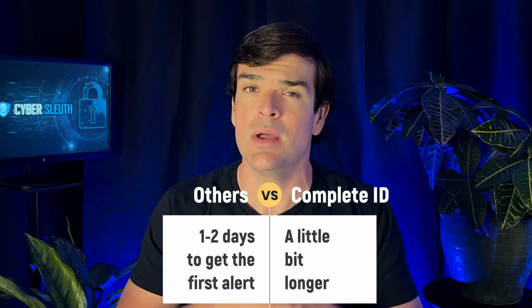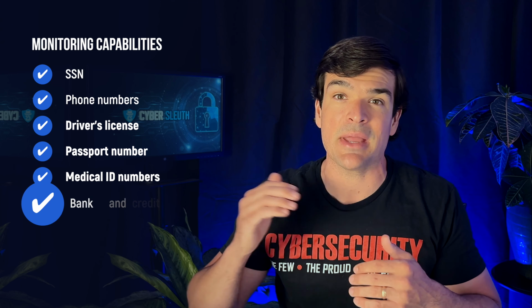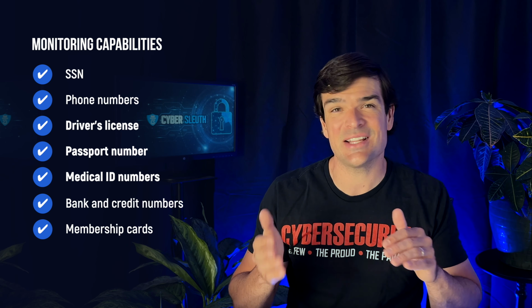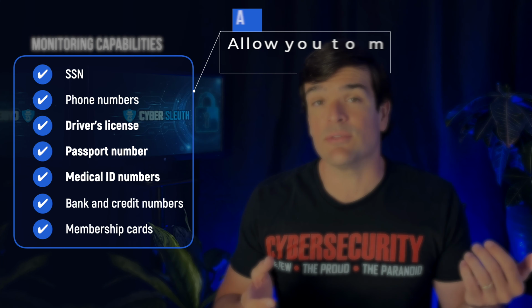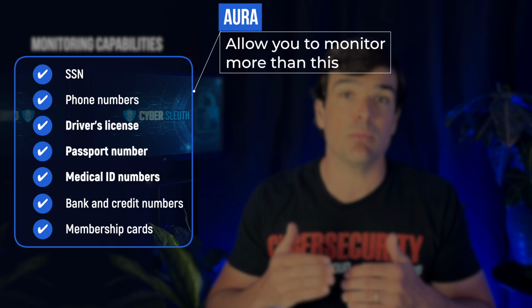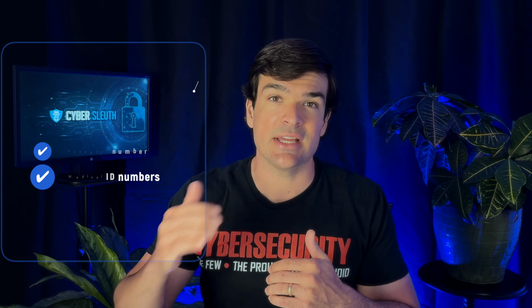The other thing worth noting is that the extent of the information they allow you to monitor is somewhat limited. The biggest thing is you can only monitor 4 email addresses, which is just not enough for me. Beyond that, you can monitor your social security number, phone numbers, driver's license and passport numbers, medical ID numbers, bank and credit card numbers, and membership cards. If that sounds like a lot to you, well, it's not really. Many of the other companies, like Aura for example, allow you to monitor more types of personal information, and in many cases more of each type of personal information than Complete ID. It's not the end of the world, but again, something to keep in mind.